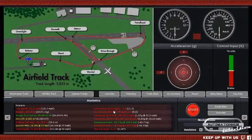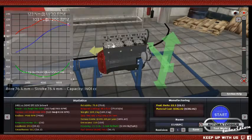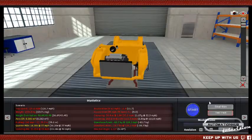Acceleration, 11.8. I think that's slower than the Astra, I'm not sure if I'm right. We have more power than the current Astra's engine. Where can I see the torque? Let's go back to here. 123, and the Astra engine produces 135, so we have a tiny bit more power but less torque. But hey, oh, I minimised the game, whoopsie daisies. Right, back to the test track.